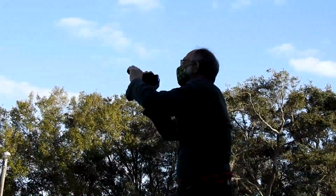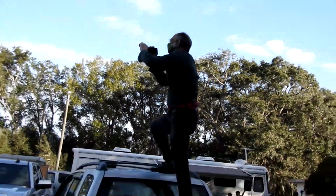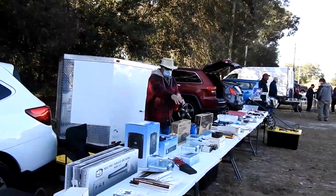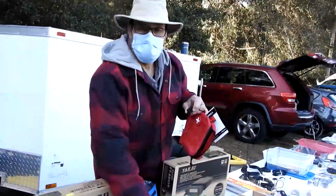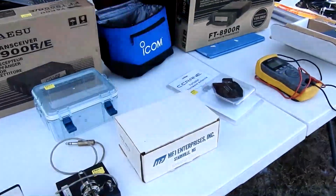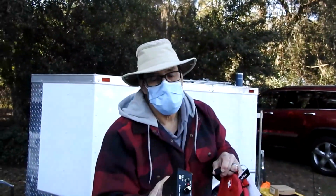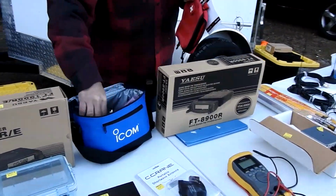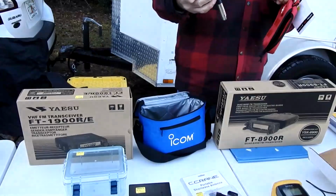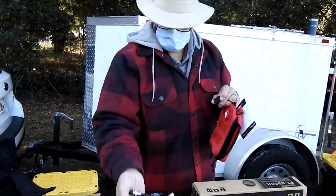Wait a minute. I think Tom has spotted a motivated seller. New merchandise on the table here. Come get it. Well, had some good prices here and some stuff. Smells a little like smoke, but it's good. It works. There you go. What do we need? Cable for an INRAD, microphone for Yaesu. There you go.